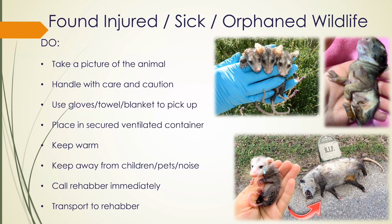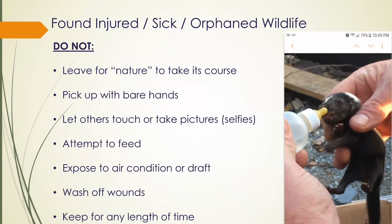But be sure to call a rehabber immediately. Our number is out there. There's lots of rehabbers around. There are other organizations, but definitely give us a call, and we communicate a lot by text, and we can walk you through whether or not that animal actually needs to be transported to a rehabber. The things we do not want you to do, and common sense goes a long way, but I will emphasize this a lot, is to always wear gloves, but to make sure that we're not trying to handle these.